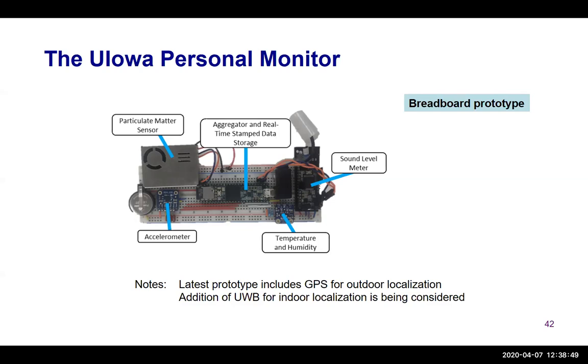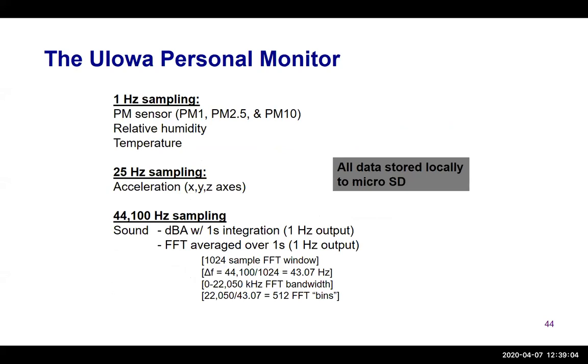These components are getting smaller. And this here was a breadboard prototype that we used. What we've done with the personal monitor is we've got 1 hertz sampling for PM and relative humidity and temperature. 1 hertz is just fine. That's already a lot of data, and things don't change that fast. Acceleration, 25 hertz sampling. And then sound, we're doing 44 kilohertz sampling, in order to get the data so we can do the fast Fourier transform on it.